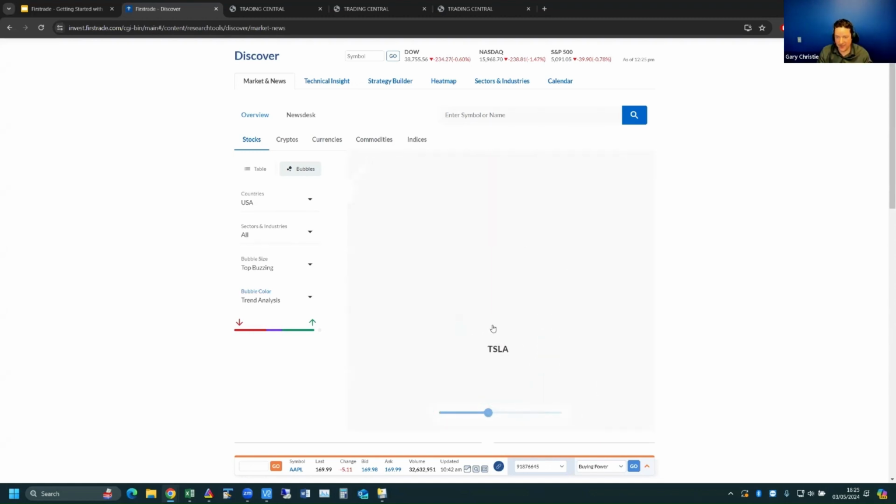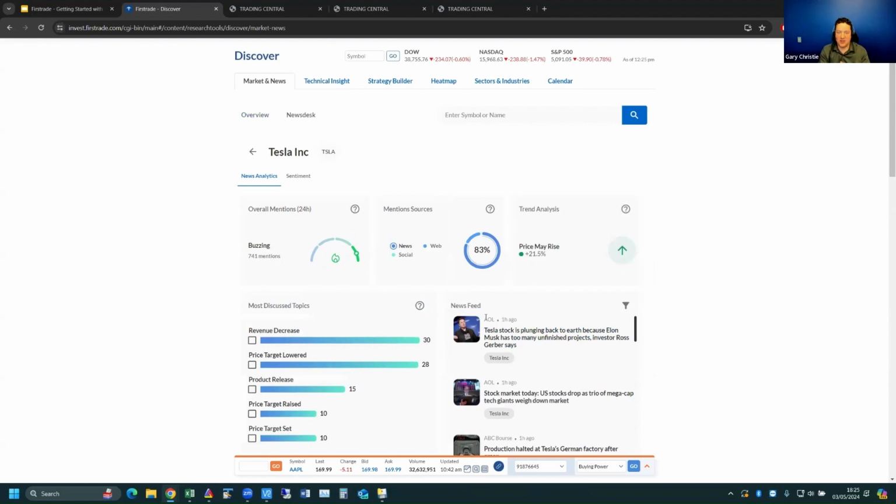If I click on Tesla right now, I can get a nice news analytics overview. Again, this is all about giving you the most relevant news instead of having to read through a bunch of text every day. Who's got time for that? I want to get the most important topics and move on. That's news buzz, which is critical before you start trading, right? In my opinion.